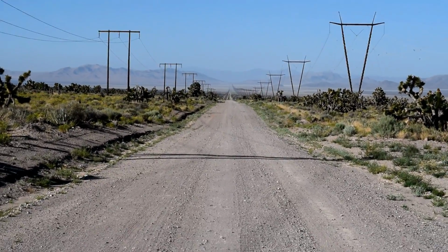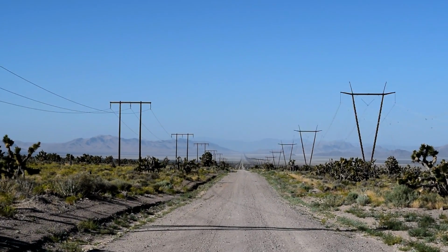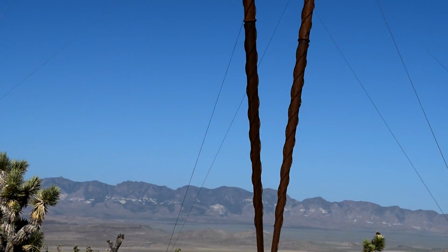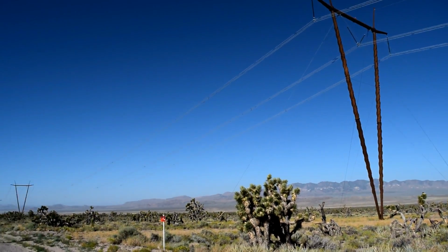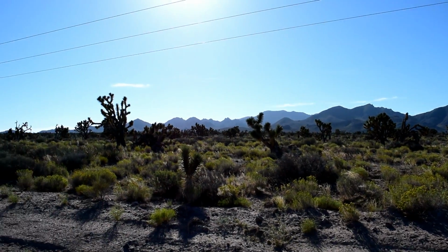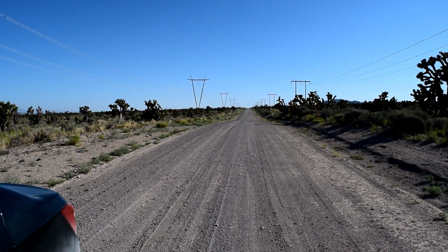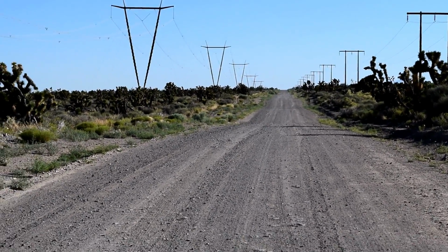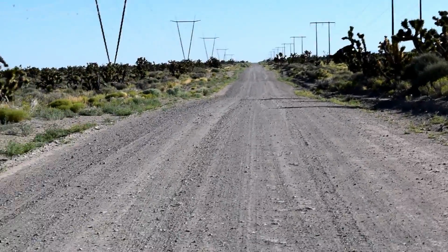Just to give you guys an idea, I'm about to turn off on the Delamar Road about a half mile ahead. Just a vast nothingness. For miles there's just power poles. Nothing around. See you when I get to Delamar, unless we find something exciting along the way.